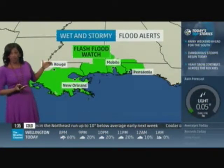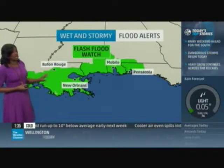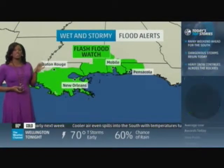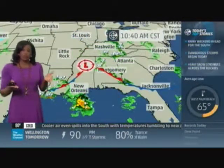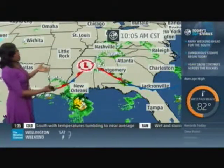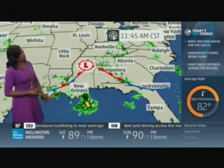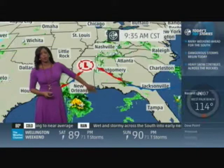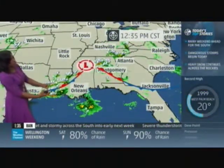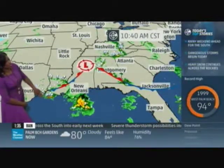Now, flood watches remain in effect here along the Gulf Coast, so if you live anywhere in the central Gulf Coastal region, please be on the lookout. Watch out for rising waters. Just be prepared and ready to move to higher ground, because look at the radar right now. We have a batch of very heavy rain moving away from southeastern Louisiana, but there's another batch just approaching the west coast here from the upper coast of Texas.